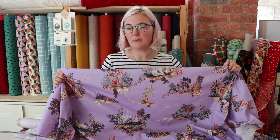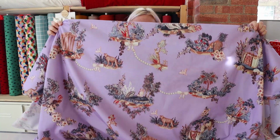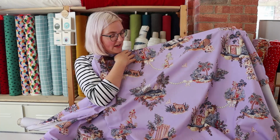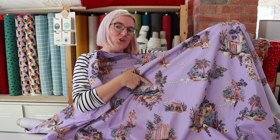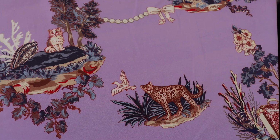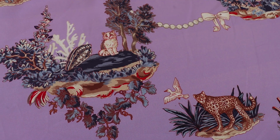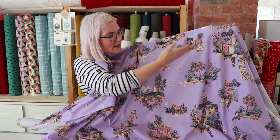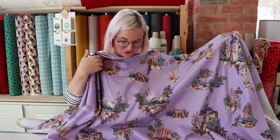So for this last fabric, we have a really special one for you. It is a lightweight cotton poplin, and we have named it Kitten on an Island. Now, it's quite an unusual fabric because it has several different features, the main one being this kitten on an island, but it's also got birds, it's got pearls, it's got a leopard, it's got some ruins, it's even got a suitcase and a pineapple. We love this so much in the studio.